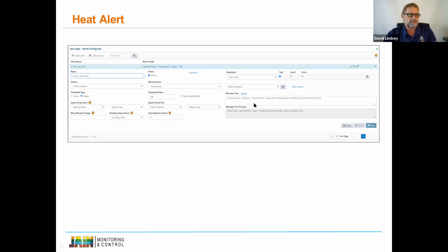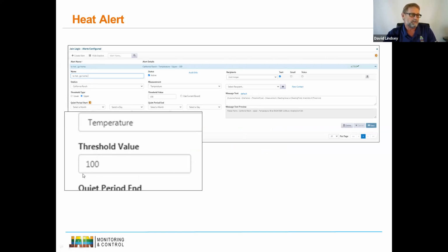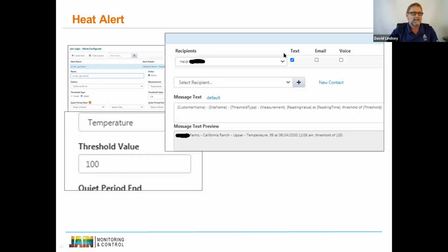I just named it "too hot, go home." It's a text message at 100 degrees, the threshold value, it's an upper. Then it goes to Heidi and she gets a text message that says blank farm, California ranch, upper temperature 99 at, and then the date and time of the threshold. That can go by text message, email, voice, or any combination of them.